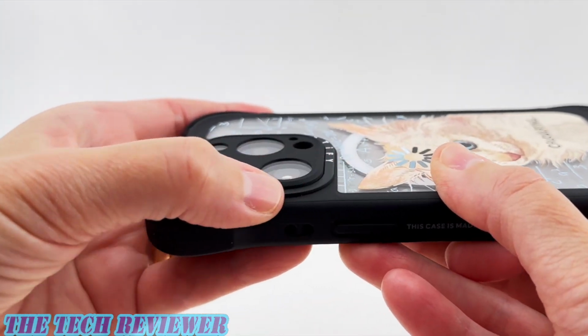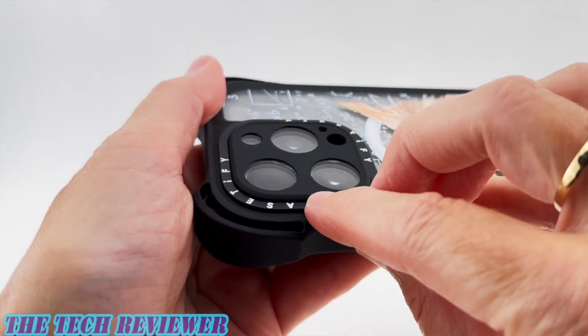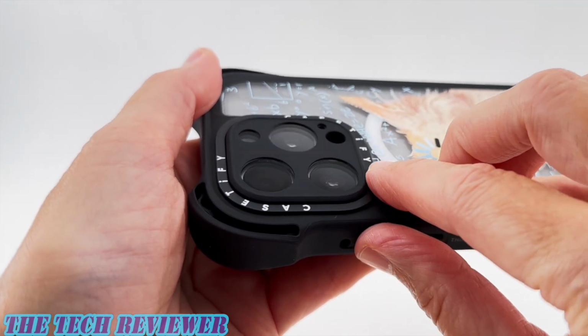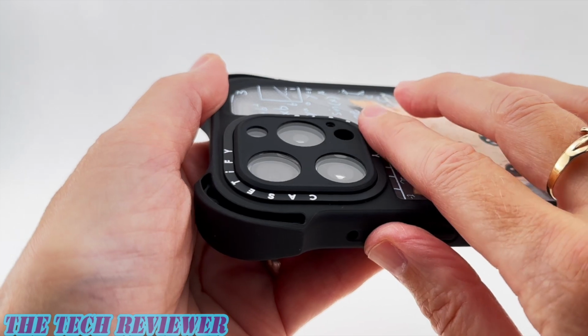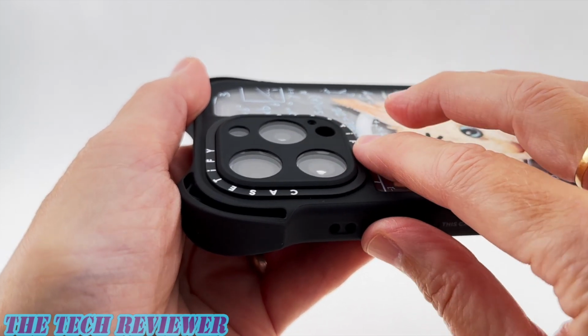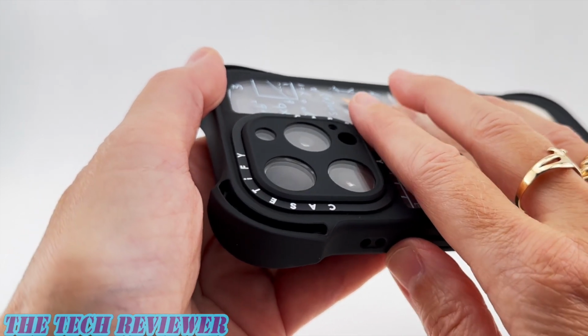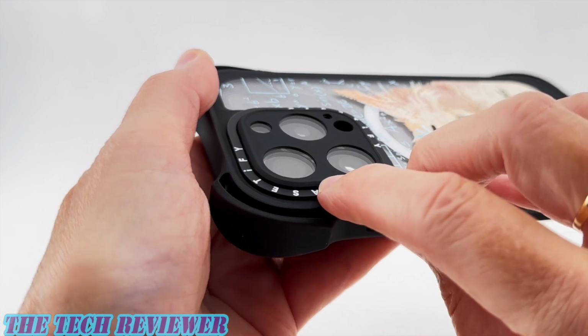So looking here at our camera protection, so your rear camera is going to be completely protected here. So one of the questions obviously is going to be whether this is going to affect your camera quality. And as far as I can tell, everything seems fine. So I'm not seeing any flashback or anything like that. And camera quality seems just fine.